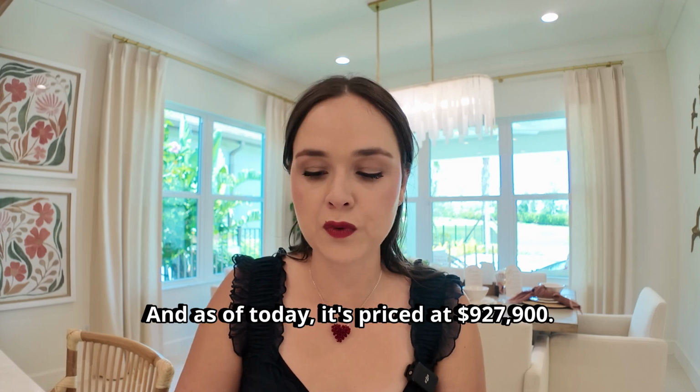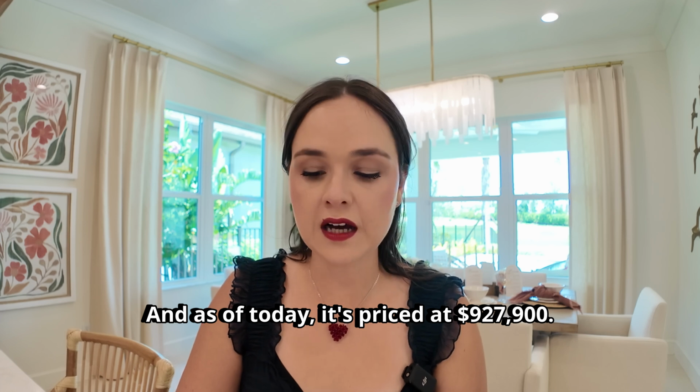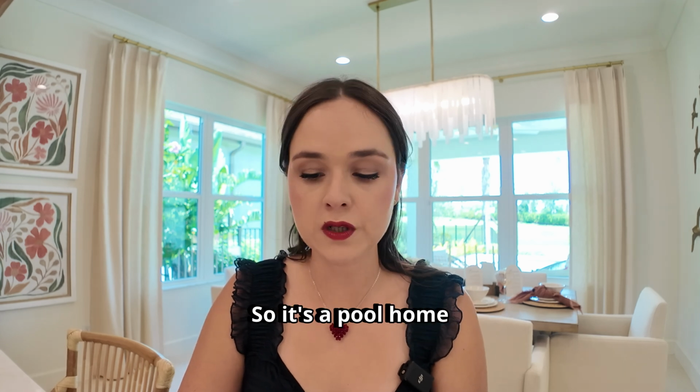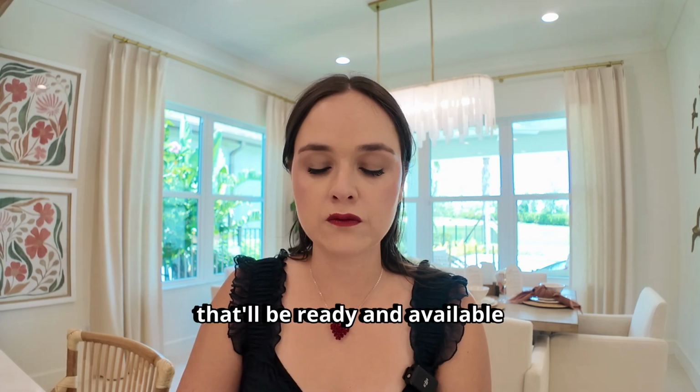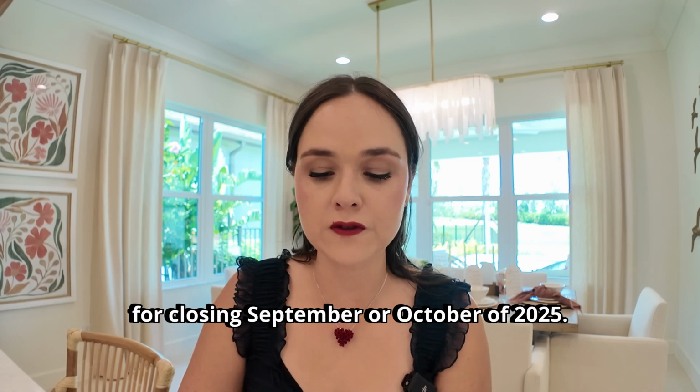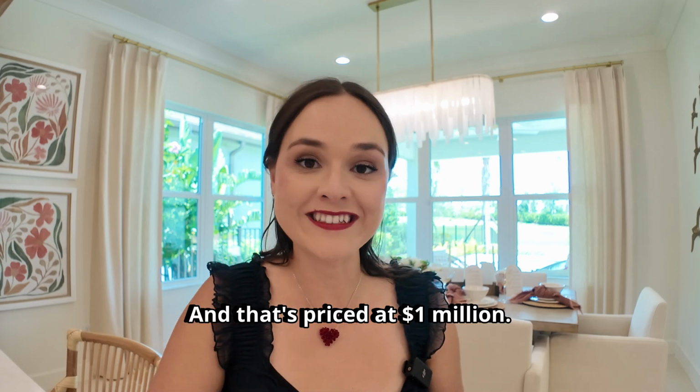And as of today, it's priced at $927,900. And then they have another one that actually does have a pool. So it's a pool home that will be ready and available for closing September or October of 2025. And that's priced at $1 million.